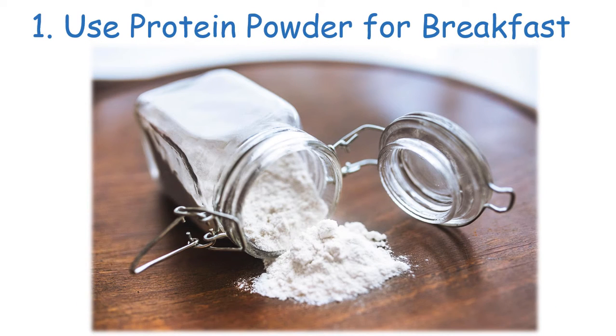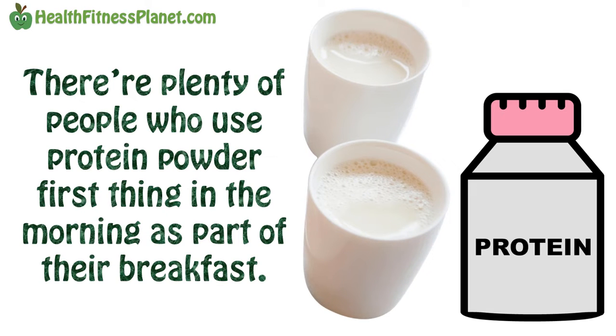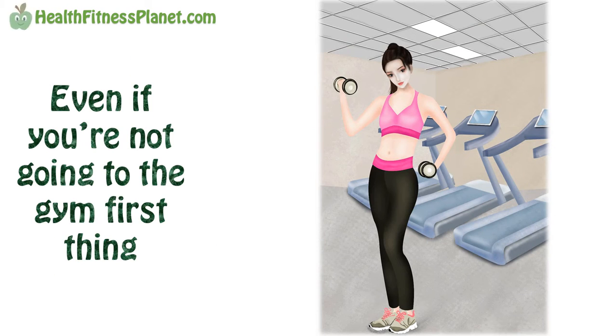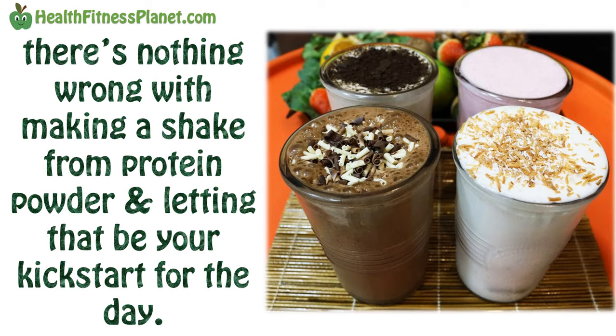1. Use protein powder for breakfast. There are plenty of people who use protein powder first thing in the morning as part of their breakfast. In fact, this makes breakfast quick and easy, so it's a good option for individuals who are busy and have very little time early in the morning. Even if you're not going to the gym first thing, there's nothing wrong with making a shake from protein powder and letting that be your kickstart for the day.